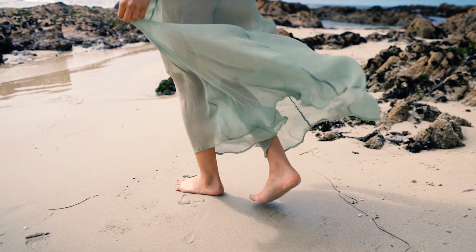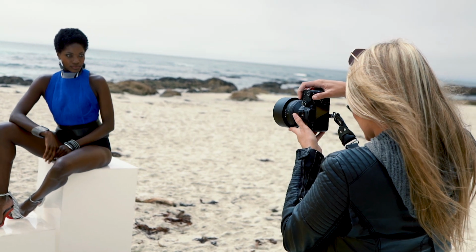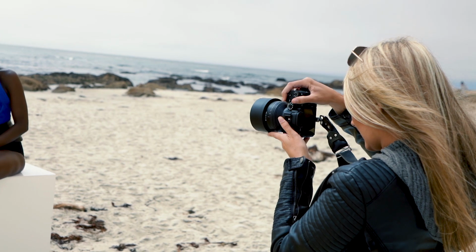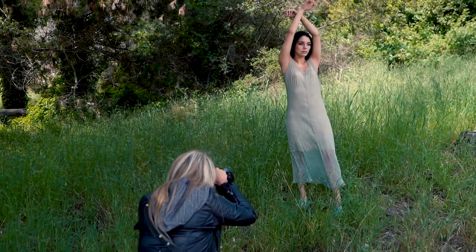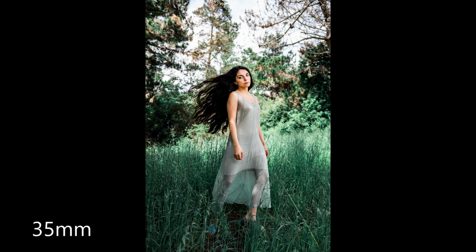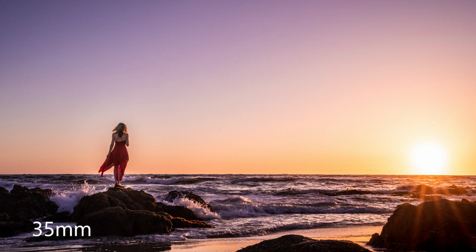So let's start with the 35mm. I typically shoot portraits, and when I shoot portraits, I'm shooting fashion photography, and I love this focal length because I can get my subject in full from basically head to toe without worrying about cutting off limbs or cutting out the shoes. And I like to focus on pretty much everything that they're wearing or their hair, and I love to capture the details.